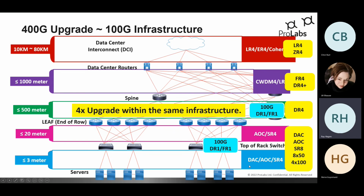And there are some 100 gig options that do fit into this that are very important to the 400 gig, and with some of the challenges, and we will get into these a little bit in terms of the 100 gig single lambda. But again, that's a very important part of that 400 gig infrastructure.